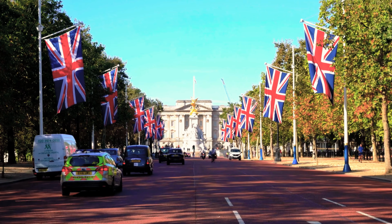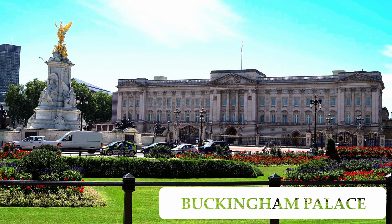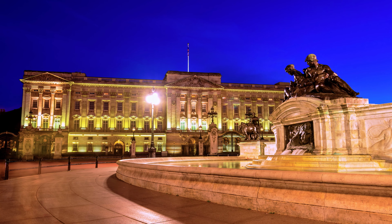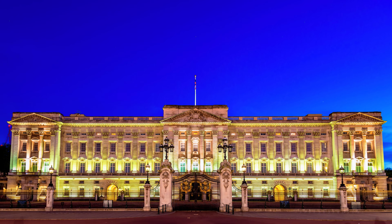Buckingham Palace is the official residence of the British monarch and a symbol of the British monarchy. Located in Westminster, the palace is known for its stunning architecture, rich history, and ceremonial functions. You can tour the staterooms in the summer and watch the changing of the guard every day.